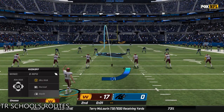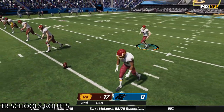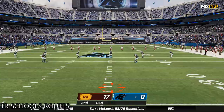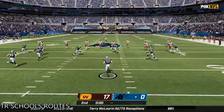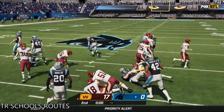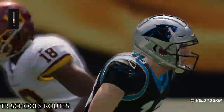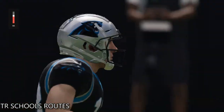And that's exactly what you're looking to do. Maneuver yourself into range. That way, if your drive stalls out, you're able to get something out of it. And they do so right there. It's a squibber picked up around the 27. So we reach halftime in what's been a fairly one-sided game so far.